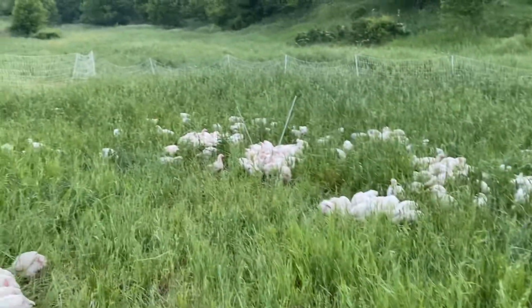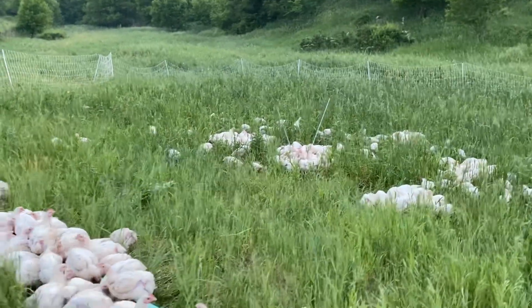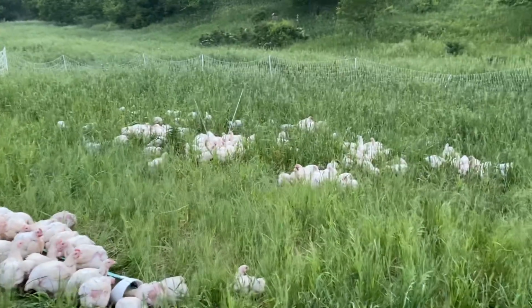I guess this is what works for us, and we're happy with it. Pretty simple and pretty straightforward, and makes for some good tasting chicken.